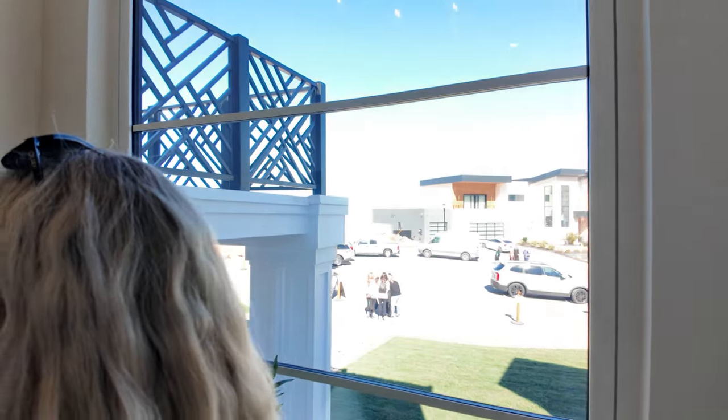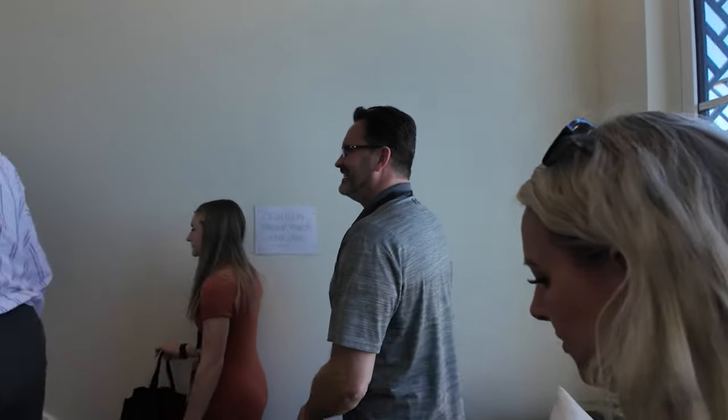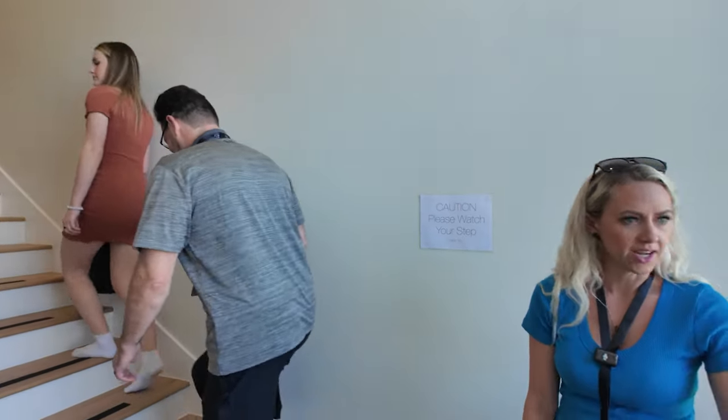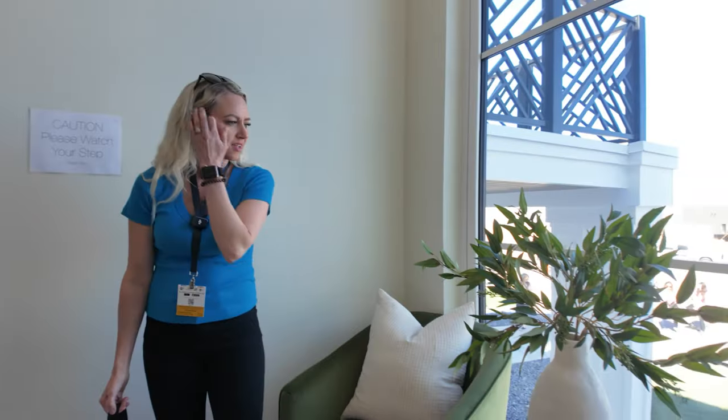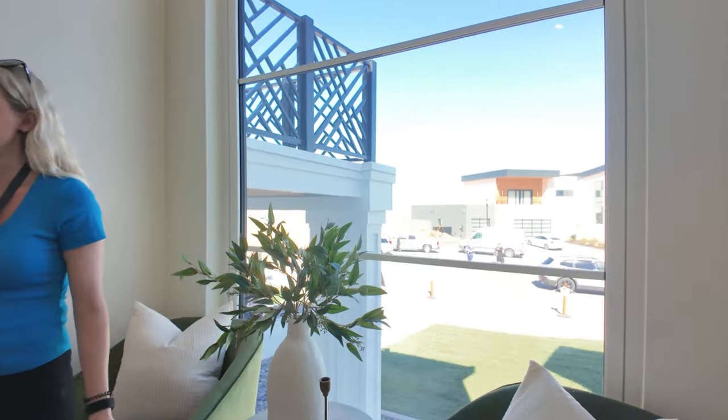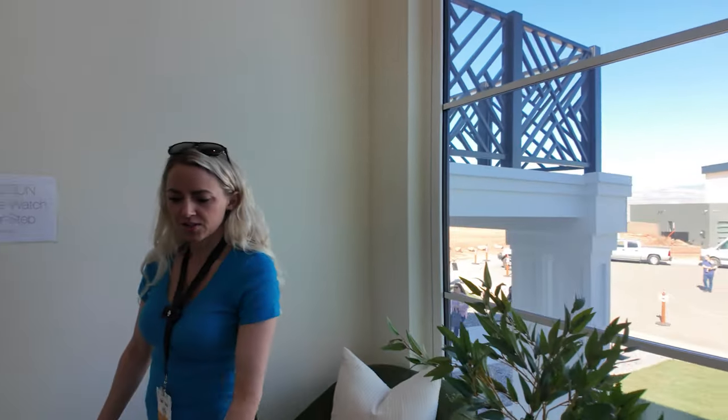Ooh, this window. And how cool, this has got room for a little sitting area right in the stairs. Yeah, if you want to just take a break and take in some views. If you're out of breath on the first flight of stairs, just take a breather and then continue.